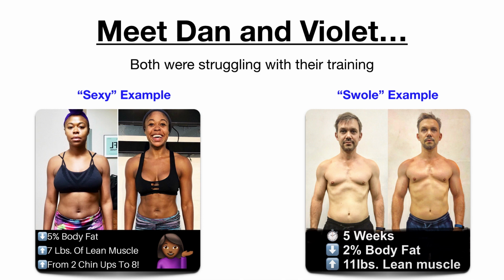But again, both of them were struggling through their training. As I started to apply the ACE cycle and going through the evaluation process and the customized training regimens that we provide with body type training, they finally started to see the results that they wanted to see.